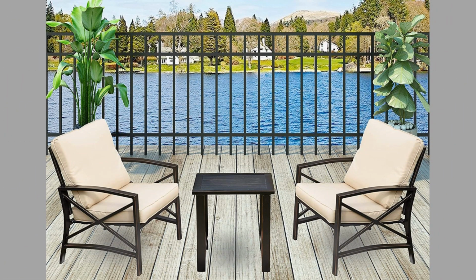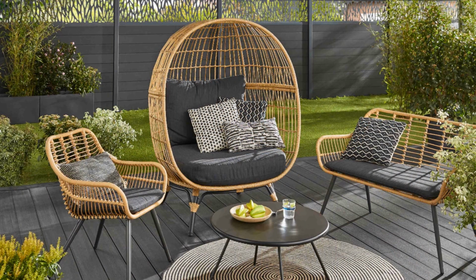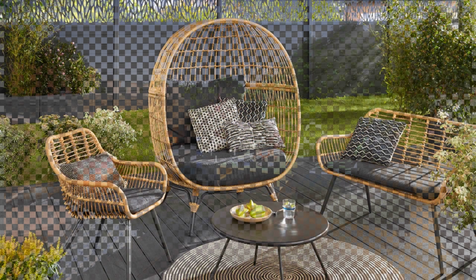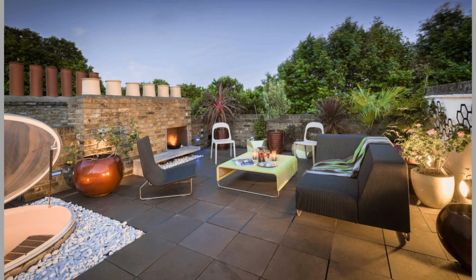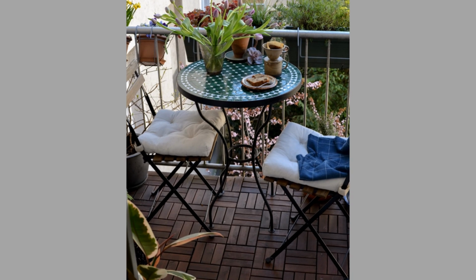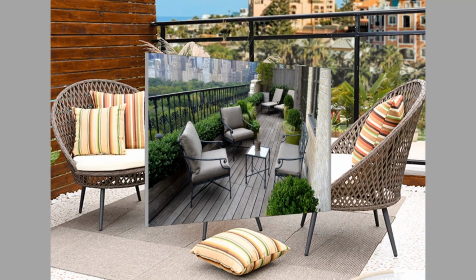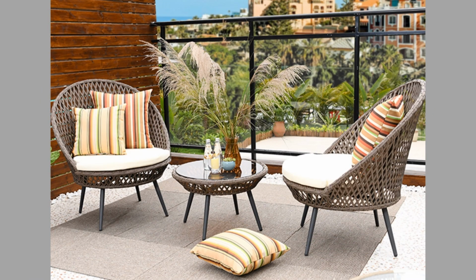In addition, there are several do-it-yourself balcony furniture ideas to choose from. One balcony furniture DIY idea is adding an umbrella to be prepared in the event of adverse weather conditions. Another DIY idea is a bird feeder for a balcony railing, which can provide an excellent opportunity to observe nature up close.